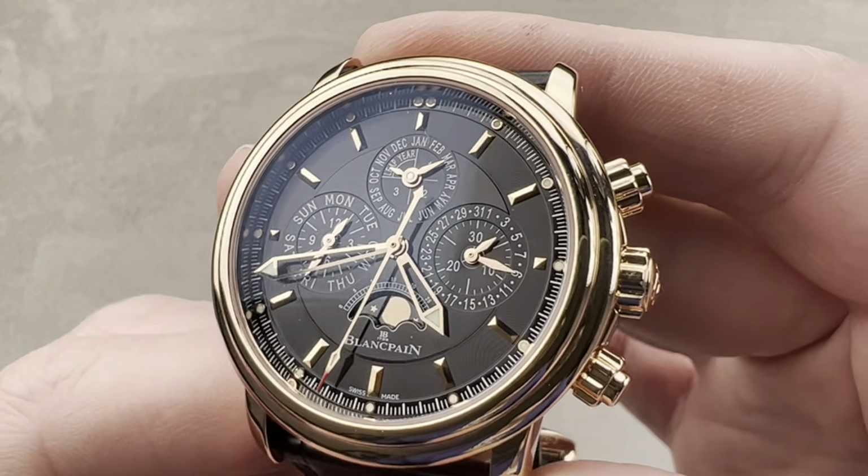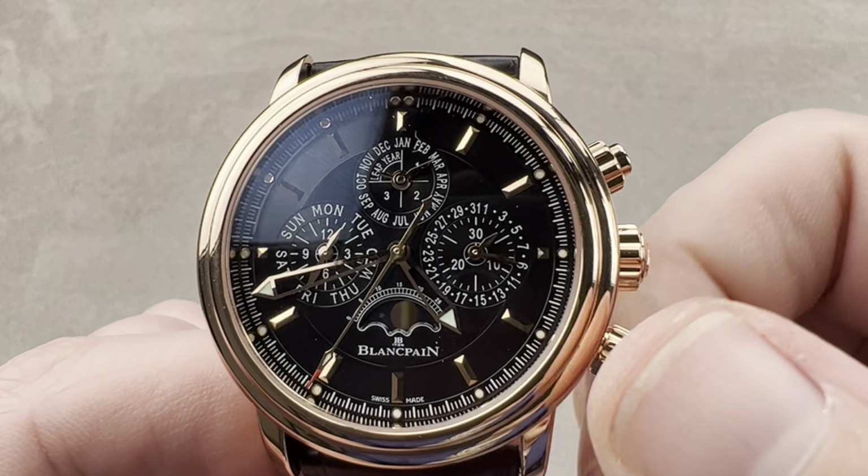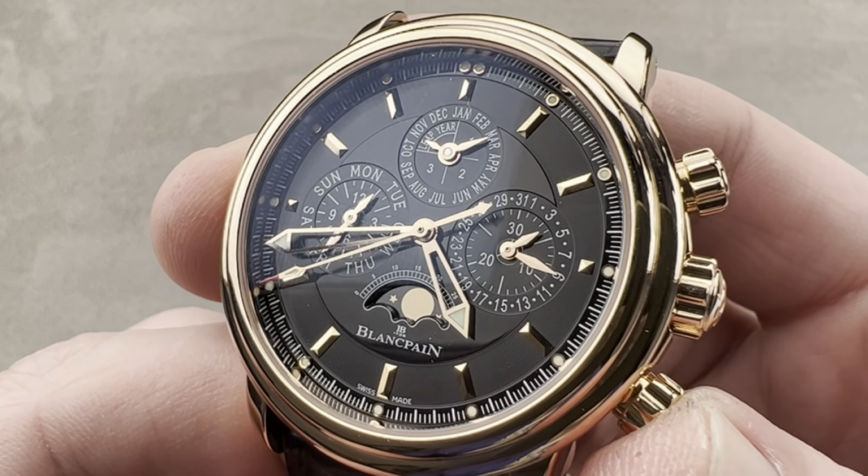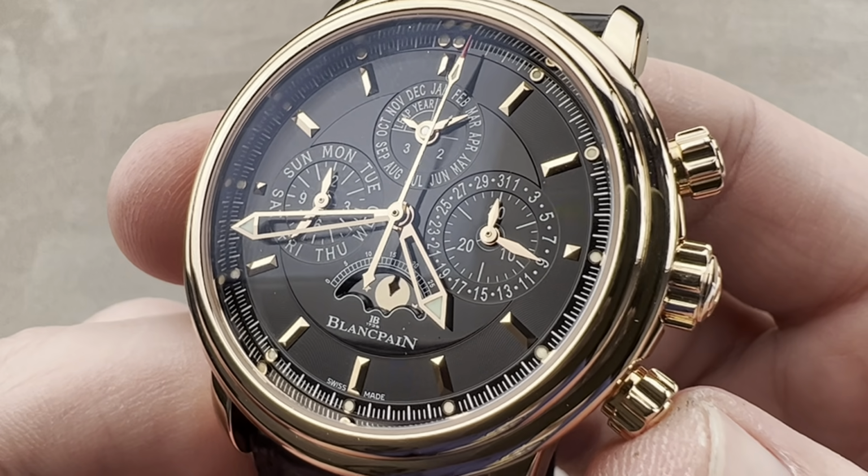Perpetual calendar, so it doesn't need to be touched until the year 2100. It can deal with irregular length months. It can deal with leap years. And it is a flyback chronograph, so you can reset and restart without first stopping.